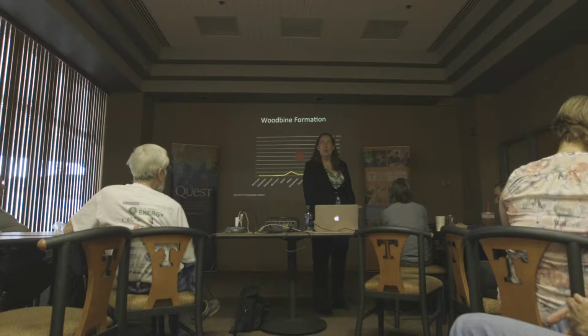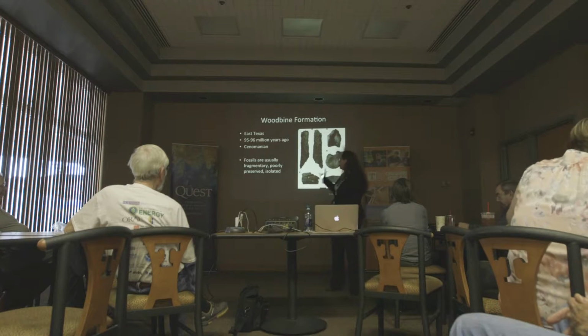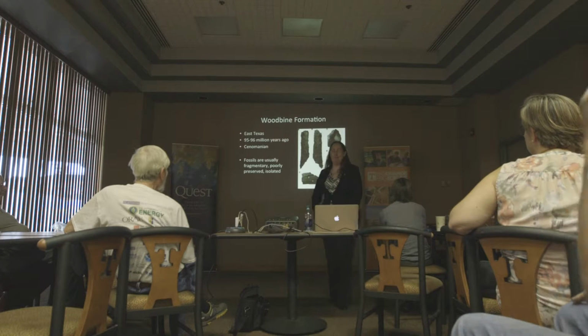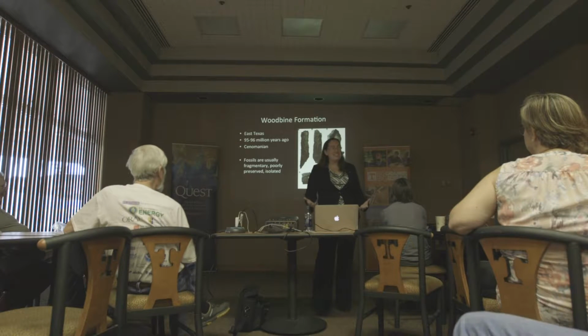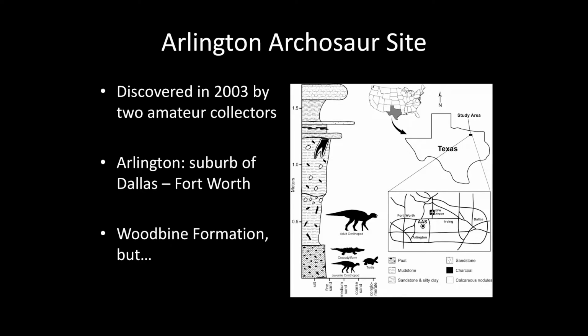So what's the problem? We've known about the Woodbine Formation forever. Honestly, it's because the fossils are kind of rubbish. They're very rare, they tend to be pretty beat up, they're sort of scattered around. So this is actually a fantastic example of a croc fossil previously known from the Woodbine Formation. It's beautiful, it's like a handful of bones. It's a little frustrating, you want to go out there and you want to find this stuff, and the fossil record just isn't that great for this particular unit until the discovery of the Arlington Archosaur site.